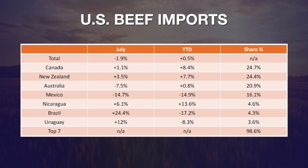New Zealand is #2, Australia is #3. Many years, Australia is our biggest importer, but they haven't been lately. They're still struggling from an earlier drought to get production back up to level, and now they're struggling again with drought. So we expect them to have trouble for the foreseeable future.